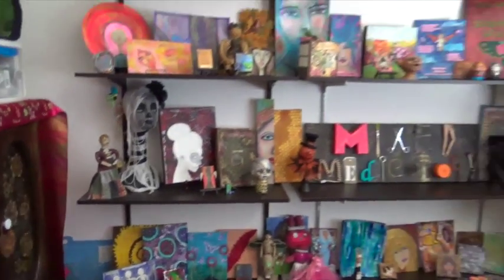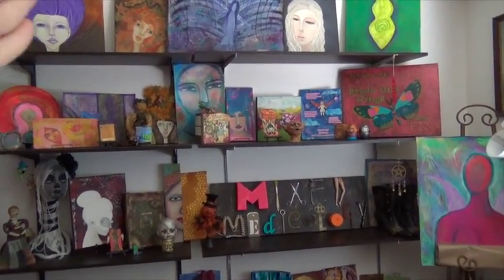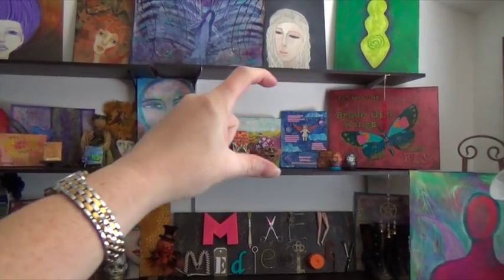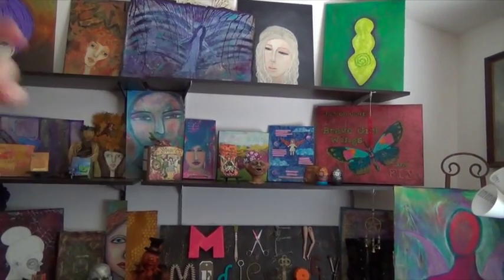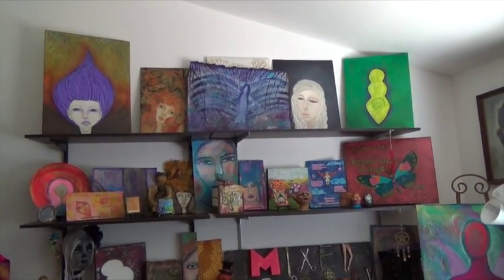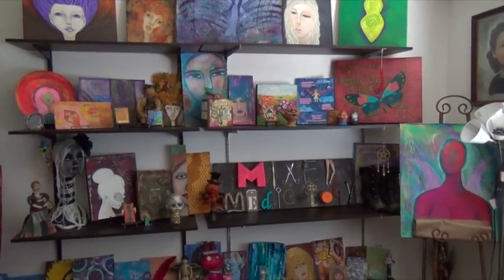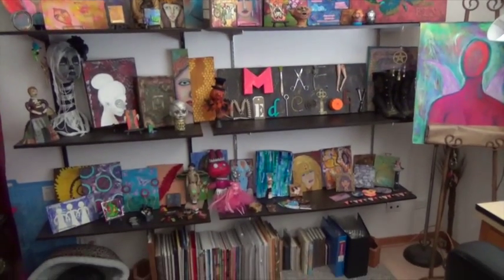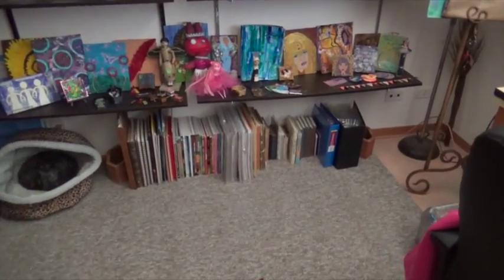Next is my shelves. So all of the artwork on these shelves is artwork that I have done, with the exception of this shelf here. This shelf right here is stuff that other people have made for me or sent to me or that I've won. So up on the top are some of my paintings, and then coming down below are more paintings, and then just some of the art pieces that I've done. Everything on those shelves, like I said, is stuff that I've made. Below that, dog bed and my stack of books.